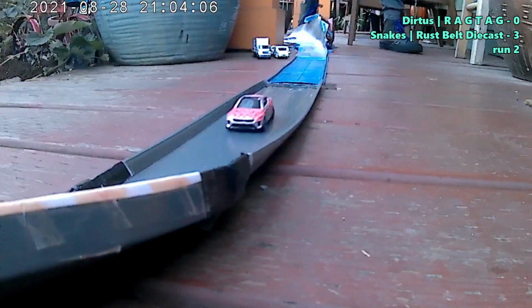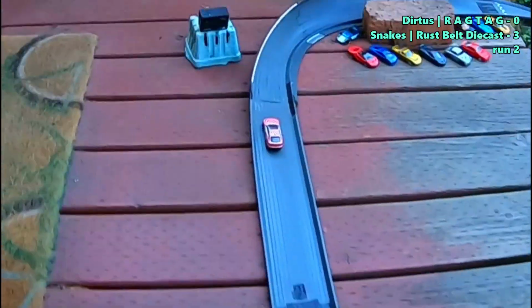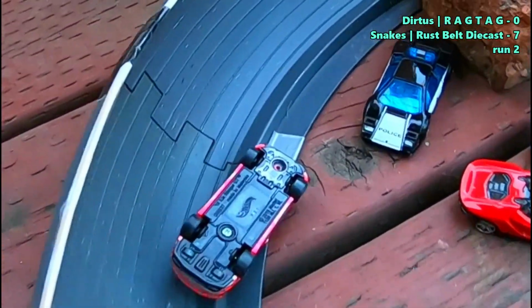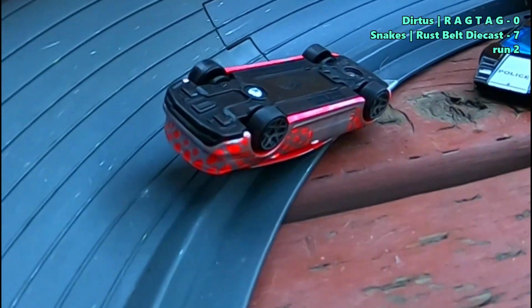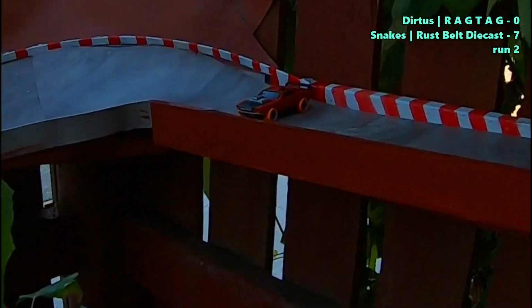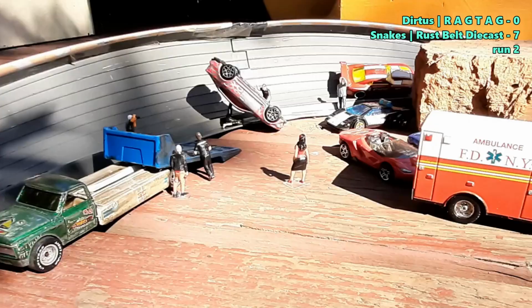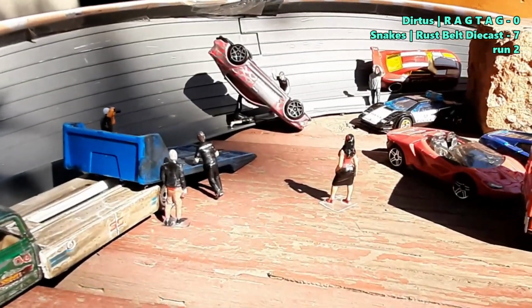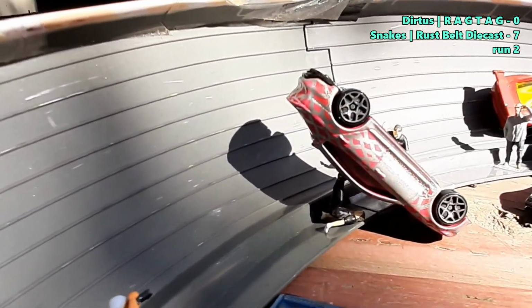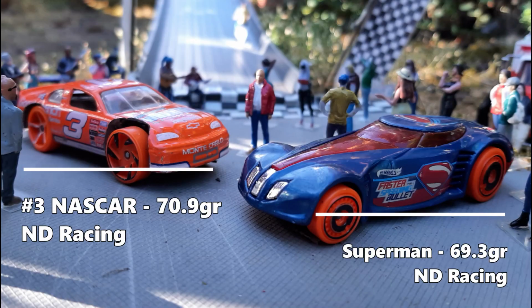Can he keep it going? And that's a no. On his roof, down at Sports Car Corner, or turn 4. Durdis back up at turn 1. Durdis just having a heck of a time getting out of turn 1 for the last few rounds. But there, we'll get Snakes taken care of, and alright, here we go.